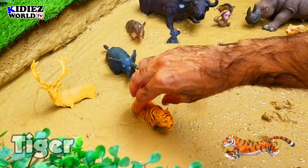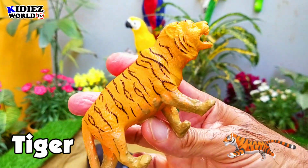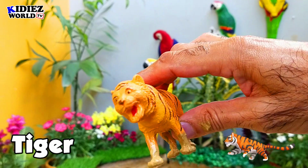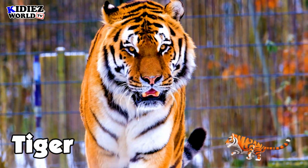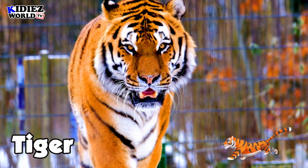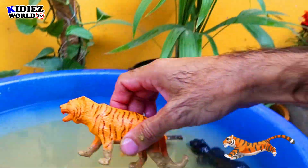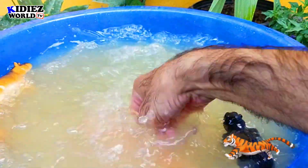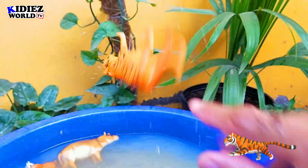Here comes tiger. Tigers are also wild cats, and by diet they are carnivorous. They have sharp teeth which can eat meat very fast. They run very fast, they chase very fast, and they are born hunters. Tiger.